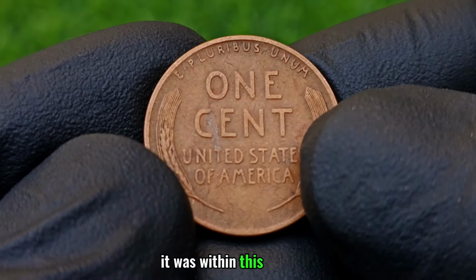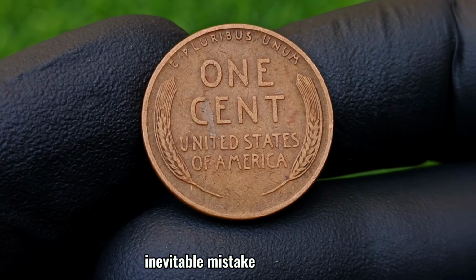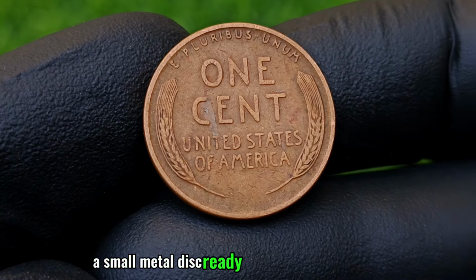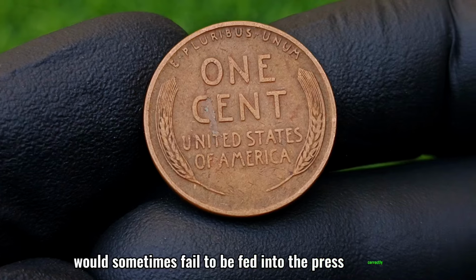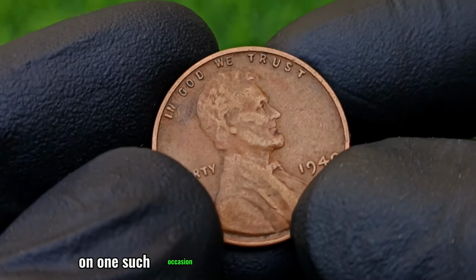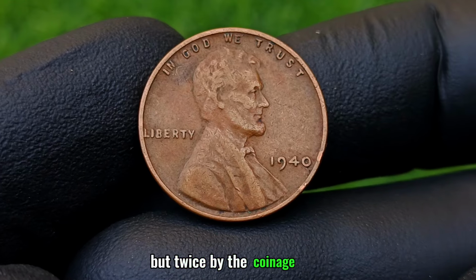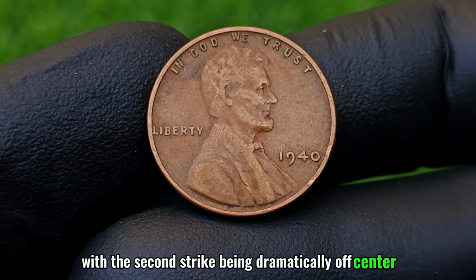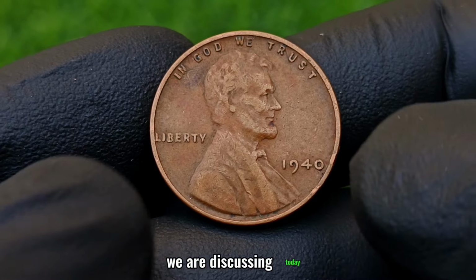It was within this bustling, high-speed environment that the occasional, inevitable mistake would occur. A blank planchet, a small metal disc ready to be struck into a coin, would sometimes fail to be fed into the press correctly. On one such occasion, a planchet was struck not once, but twice by the coinage dies, with the second strike being dramatically off-center, creating the unique and highly sought-after error we are discussing today.